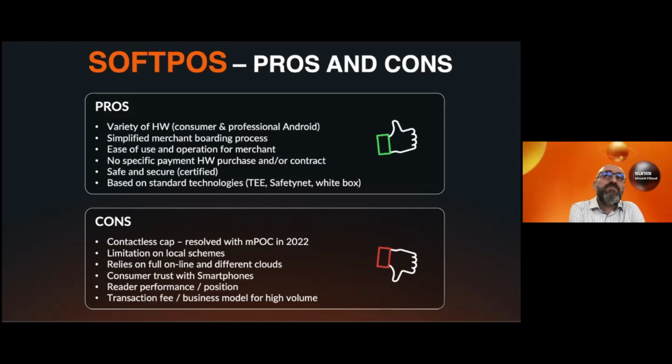Another problem we can find is use of SoftPOS on smartphones. For 25 years, people are paying on payment terminals, which look like professional devices. We have seen studies and consumer behaviors in which people are actually reluctant to pay on a smartphone they don't know, which looks like a consumer device, which is not identified as a business device. So that could be also a limitation for SoftPOS use on smartphone, which can be solved by having business devices providing SoftPOS.